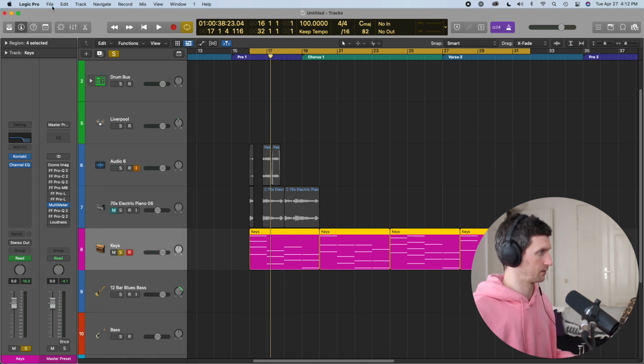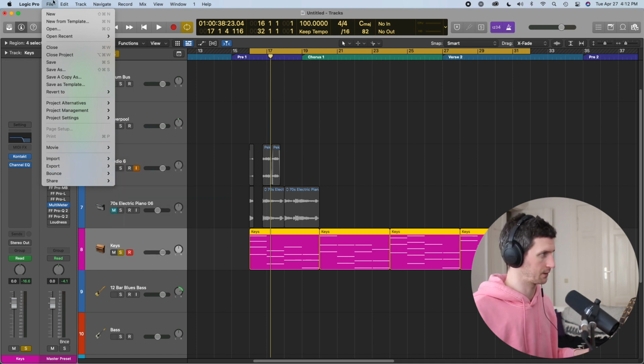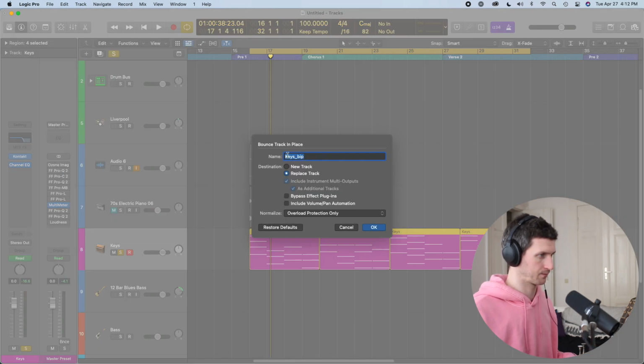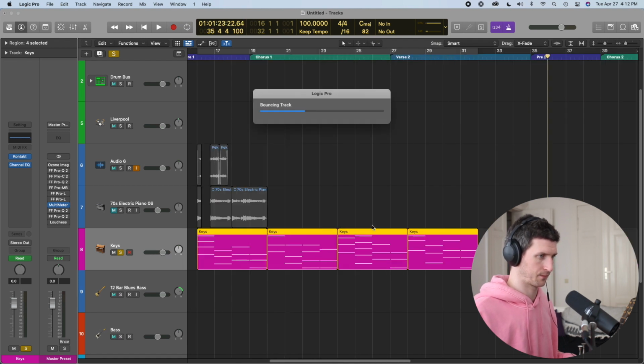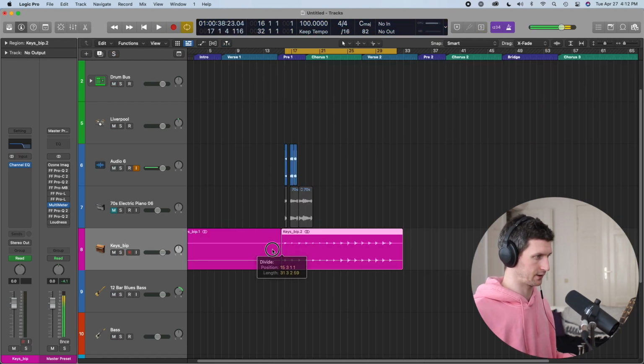So let's go File, Export one track as audio file, or sorry, bounce. What am I saying? File, bounce, track in place. We're going to replace the track. We are going to bypass the effect plugins and bounce the instrument production only. Bounce that through. Now we have our little piano part, and our other one's gone.